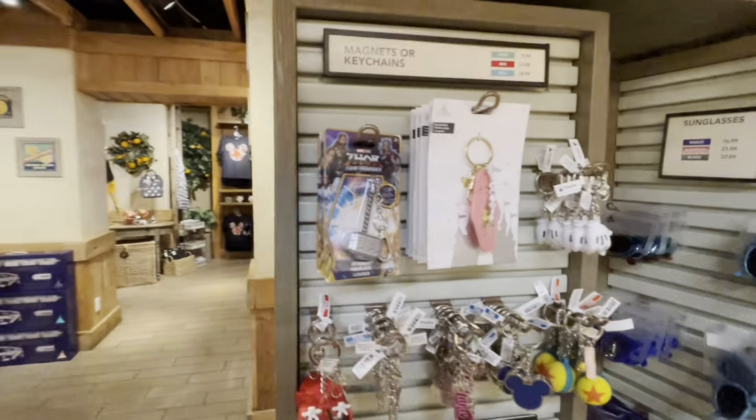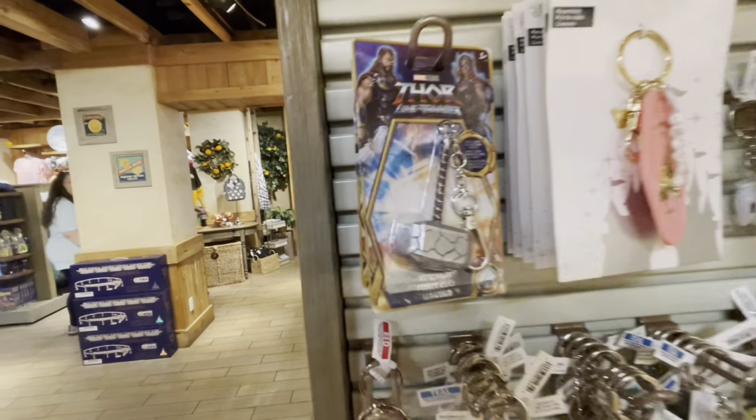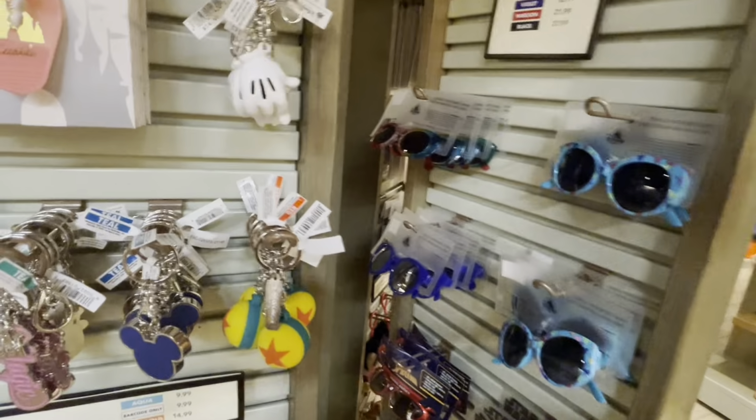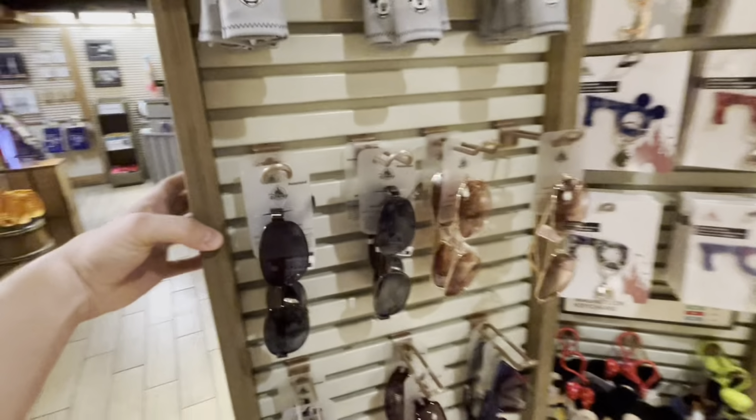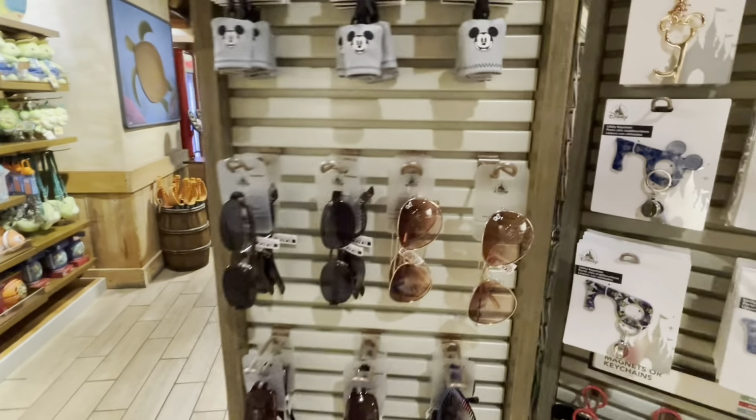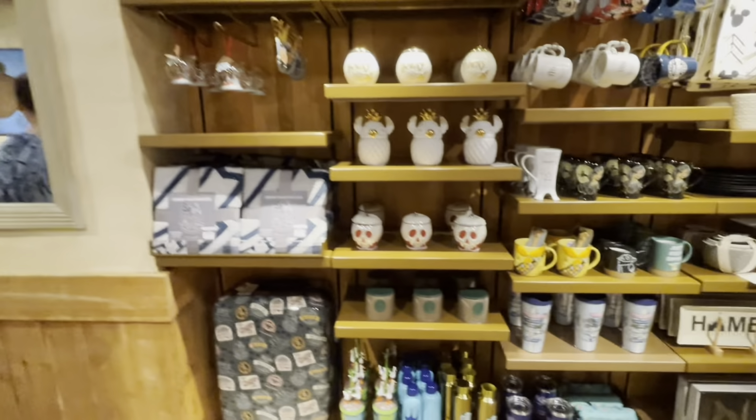You've got your jewelry, keychains and magnets. That Mjolnir keychain's pretty awesome. Some sunglasses. This is where I will be looking in a second. Not here at the kids, of course, but gotta see if I can find some sunglasses for myself, since the ocean ate mine. We'll see. We'll come back there.